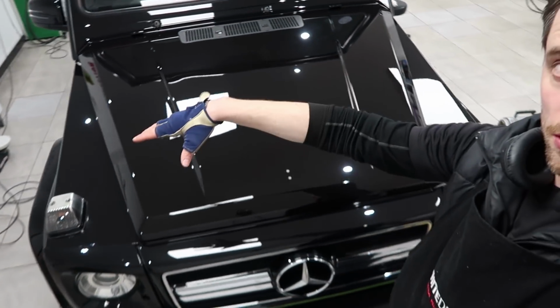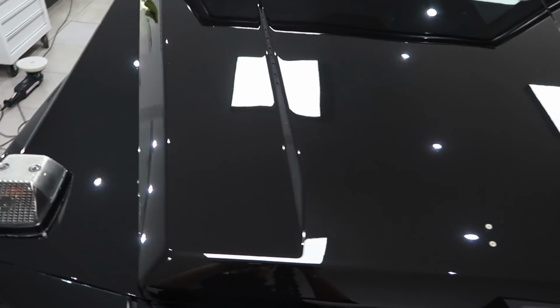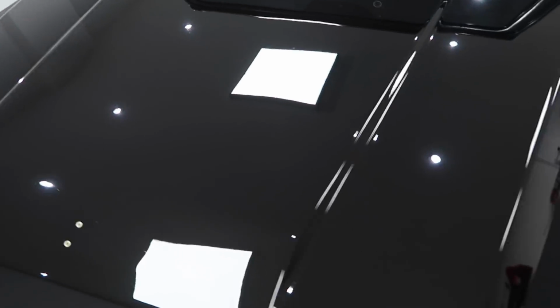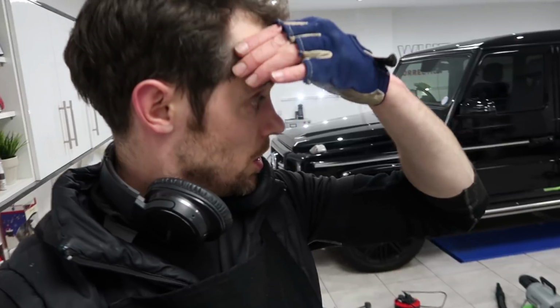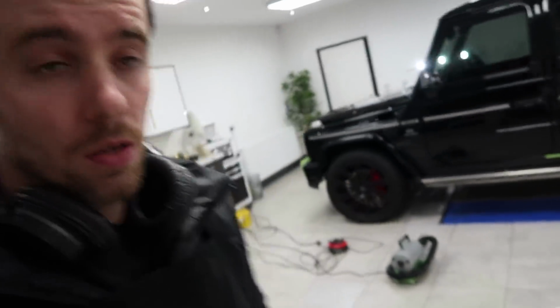Bonnet's all refined, wings are refined. This front grille section still needs refining. Very much a different vehicle. The refining's going to be complete by lunchtime tomorrow. Wheels are coming off finally tomorrow. Maybe some interior work tomorrow afternoon, and then it's the full weekend of dressings, interior, and finally protection on Sunday.